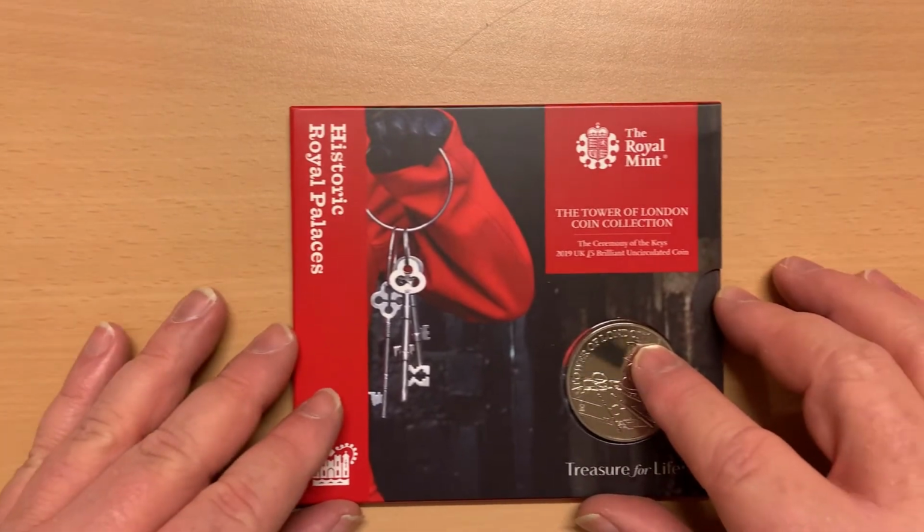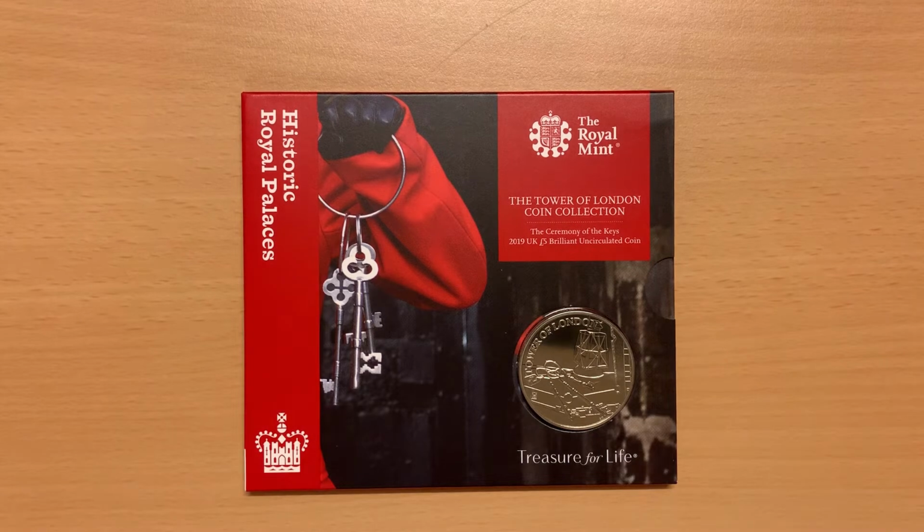Today's coin is the final in a series of 4 £5 coins released in 2019 by the United Kingdom to celebrate the Tower of London.